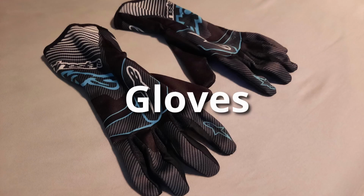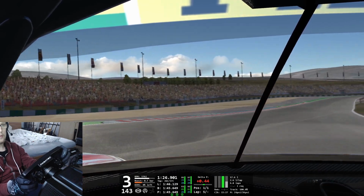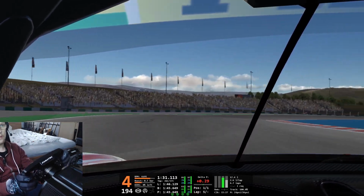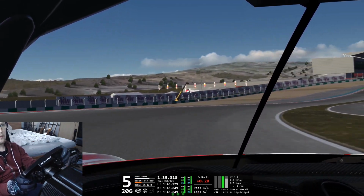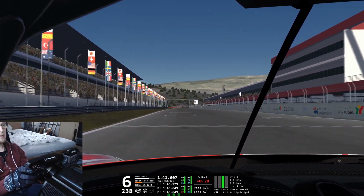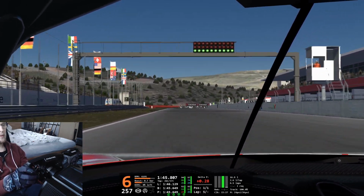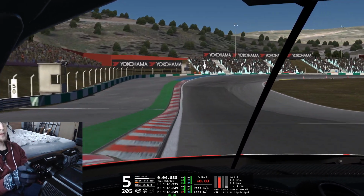Let's start with gloves. First of all, not every sim racer wears gloves. In fact, when I was using my G29, I never used them. I only bought a pair after I got my CSW earlier this year, and you can generally see that gloves are far more commonly used with higher end wheels compared to something more entry level. But why is that? Basically, it's for protection. Not to protect us from anything, but to protect the wheel.